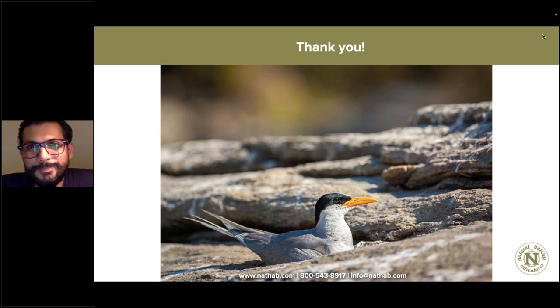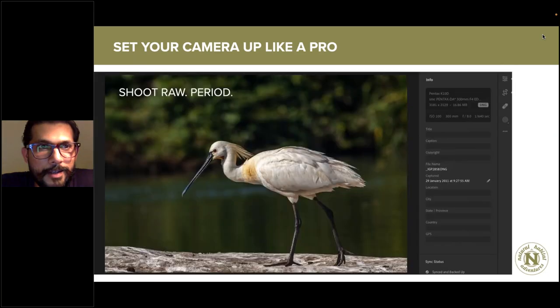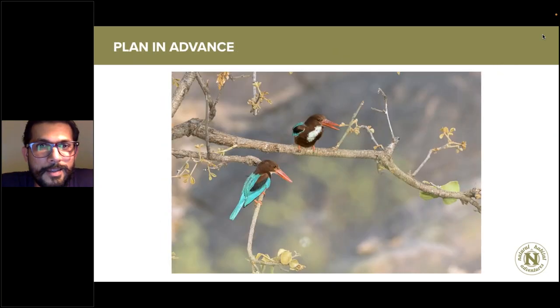So I have one more question. In the slide one, the plan in advance slide, one of our guests would like to know what bird you've showed there. Which slide is that? These are white-throated kingfishers.